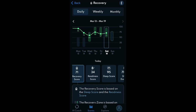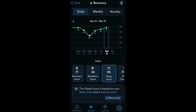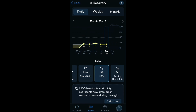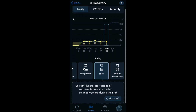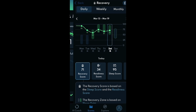So you can see the recovery is based on readiness and sleep, and then readiness is based on those 2 factors, and sleep's based on those 2 factors, and then you get further and you can see the factors. You can see your sleep duration time, your sleep debt, and then your HRV and resting heart rate, and then your respiratory rate thrown in there for good measure. But a lot of times this information isn't always populated. The data is just not there, even a pretty good amount of time after you've woken up. But I really do like how they're approaching these things.